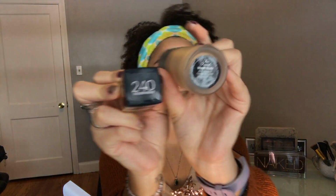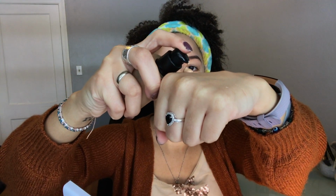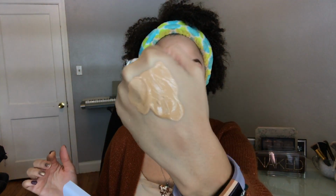Foundations I use are the Too Faced Born This Way foundation in warm nude. And then the second foundation that I'm going to be using is the Maybelline Fit Me foundation. This one is in the color 240 Golden Beige, and I'm using the Dewy Smooth one. I use about a pump and a half of the Born This Way foundation, and I use just a smidge of the Maybelline Fit Me foundation. The Born This Way foundation is a little bit lighter for me right now, so I do mix in the Fit Me foundation just to help darken a little bit because I did get a little bit tan during the summertime. And then that's usually the right color for me.